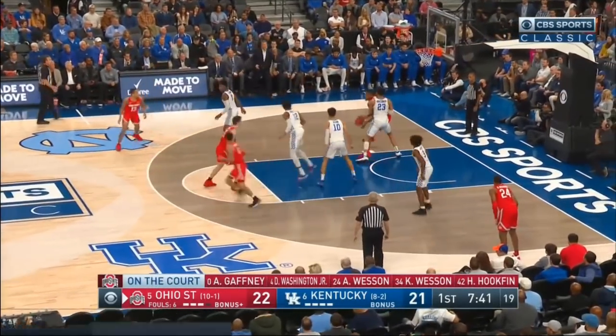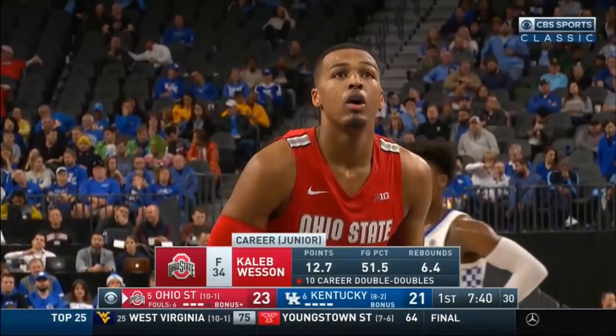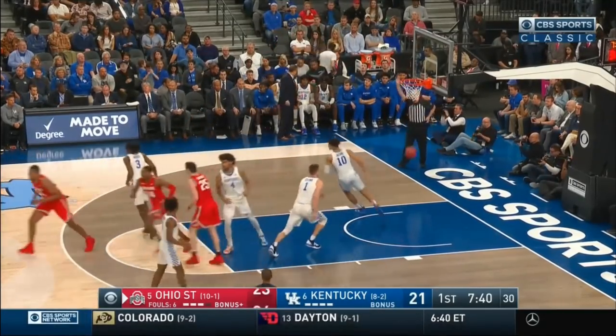With a big responsibility, we got a little cross screen and a foul. He's really a loud, booming boards a game. Native of Emporium, Pennsylvania. Caleb Wesson got them both.